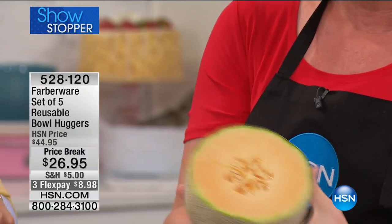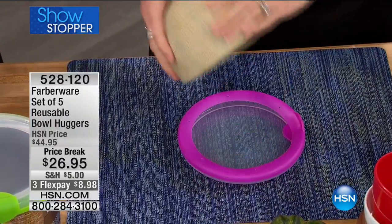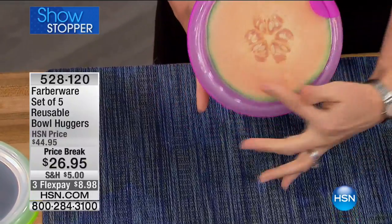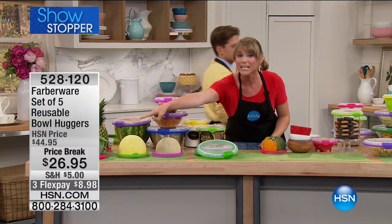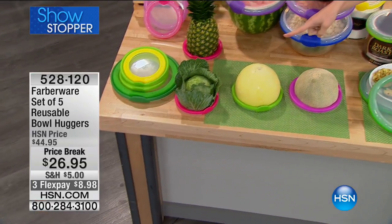And now all you have to do is slice open your fruit or vegetable, pop it down on the countertop, and place your large fruit or vegetable right on the inside there. And it's sealed with that second skin, which means this cantaloupe is gonna stay fresh for a longer period of time. You can see our melon. You can even see down here, we've done half a cabbage. Red cabbage, you can go ahead and use it for.